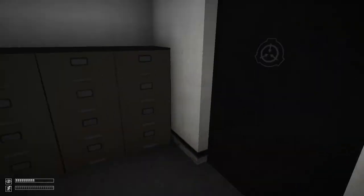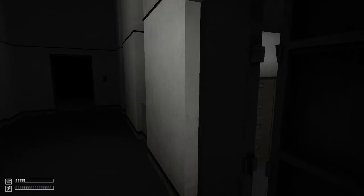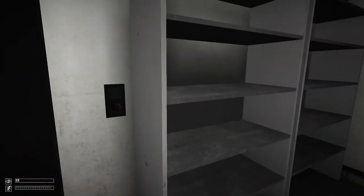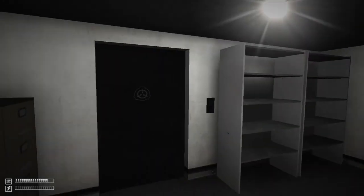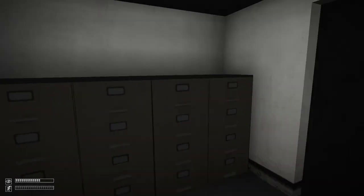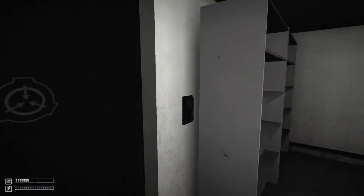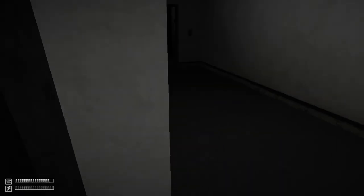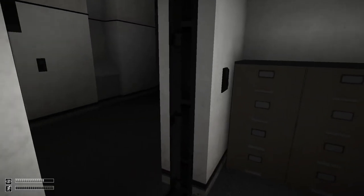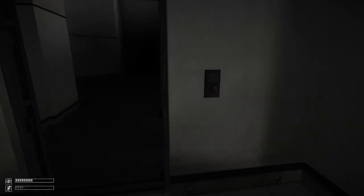Anything else in here? Nope. I don't want to be in this facility anymore. If anybody knows how to beat the game, tell me, because I have no idea how to beat this game, or what the end goal is. I could play it forever and ever and probably not beat it, because I have no idea what I'm doing.